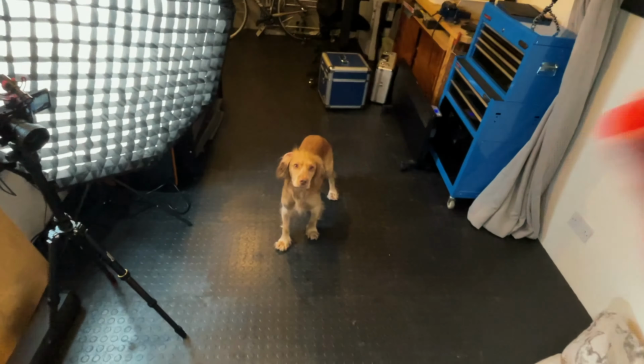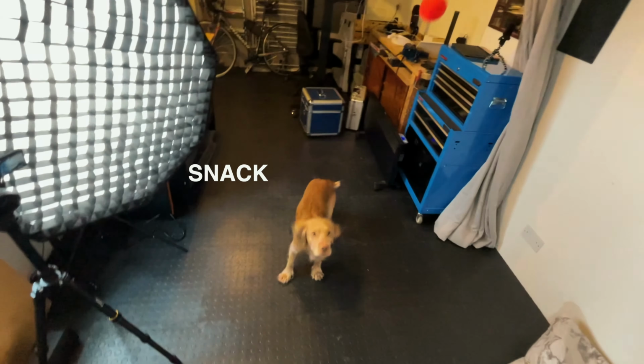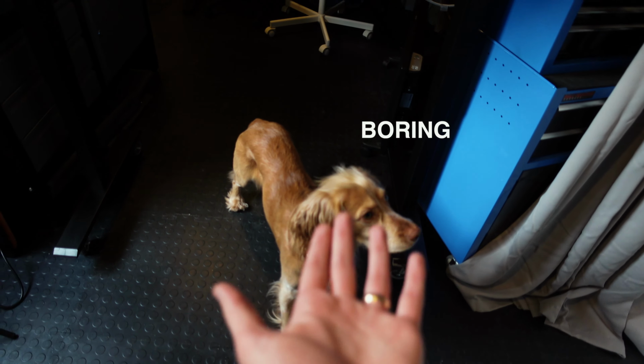Look, if I chuck it to you, bang, comes back. Like that. Well, it's floating. Snap. Wally. Right, okay. So he's clearly not bothered by levitation. We need something that's going to grab his attention, definitely.